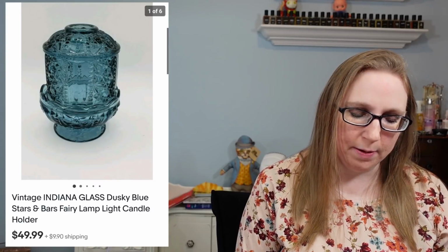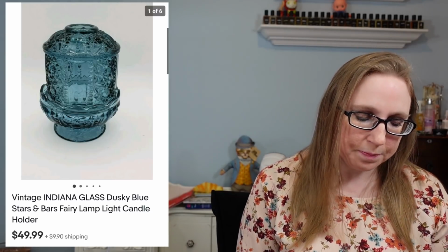Next we have an Indiana Glass Stars and Bars fairy lamp. This one was in a dusky blue color. Definitely a color I don't ever see, so I think that helped with the price on that. I sold it for $49.99, and that did come from that auction that I went to over this last summer where I had purchased a bunch of fairy lamps.